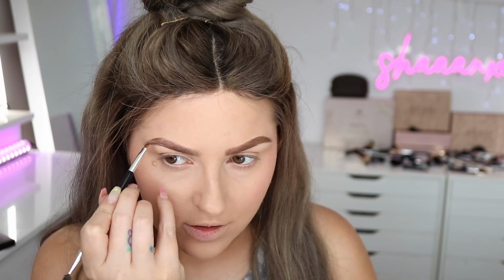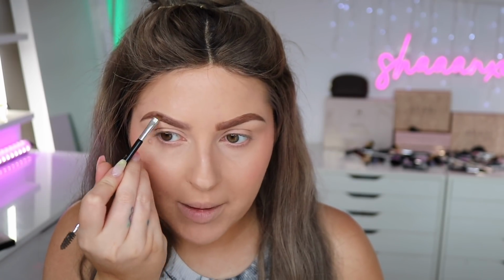Oh my god, this is weird. It's like 2010 Shannon. Wait, 2010? Probably. Wait, was I blonde in 2010? Maybe I was. You know what I'm saying. I have no concept of time anymore. I feel like the wig is looking better and better the further along I get in my makeup routine.